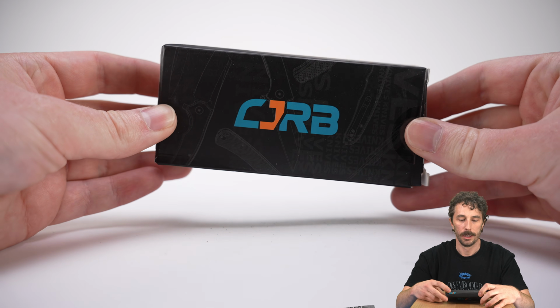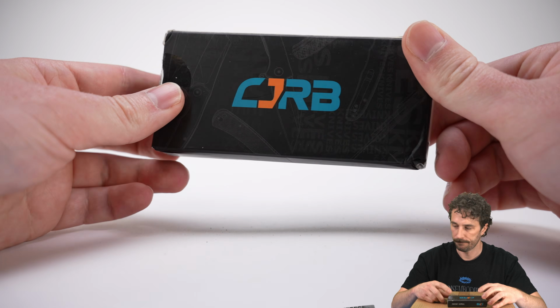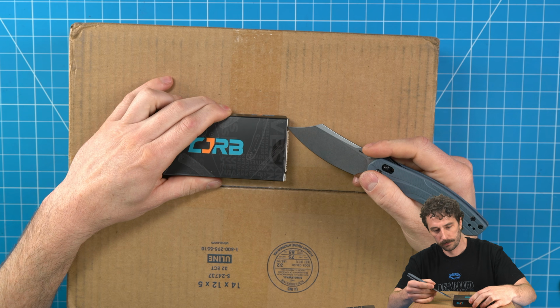What knife today? The CJRB. Instagram is CJRB Cutlery. Gotta use a knife to unbox it though.